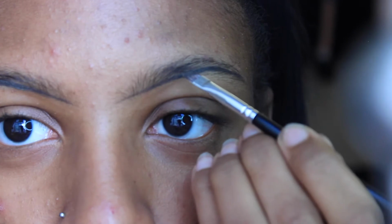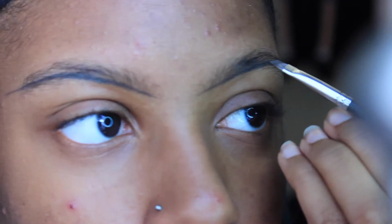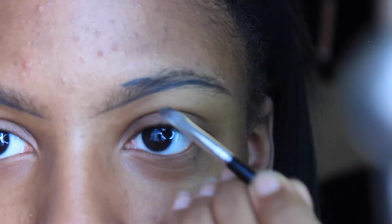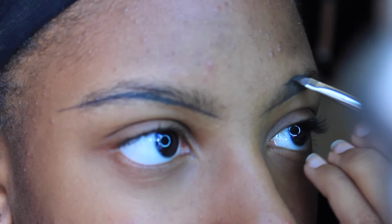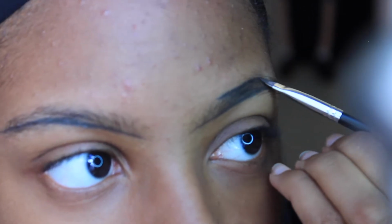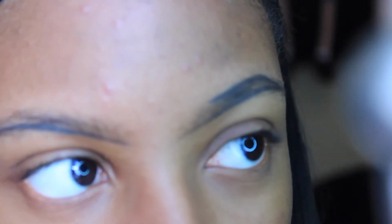This is kind of hard for me, because I used to make my eyebrows way too thick. So what I do is I go in the hairs and create the line, if you can see what I'm doing, in the hairs instead of over the hairs, and connecting to the tail. As you can see, we just keep creating the shape of the eyebrows. And that's pretty good.